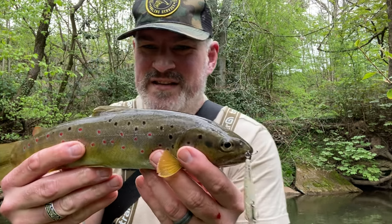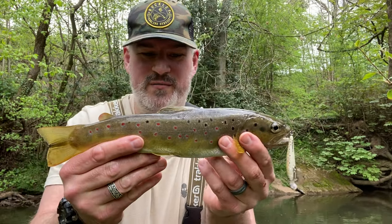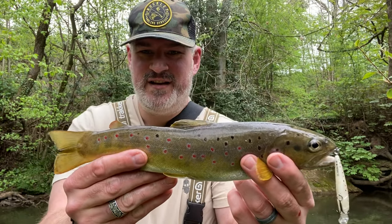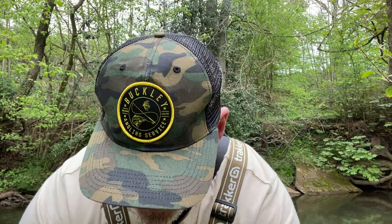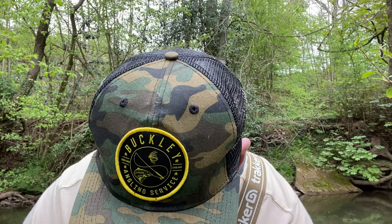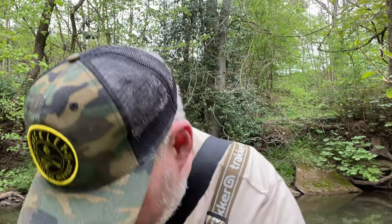look at this little bullet. They go off like a rocket. But again, that Rapala, proper doing the business. But look at that. Absolutely stunning, aren't they? I can see why you trout guys like them so much. Let's get you out, mate. Oh. Get back in the water a minute.